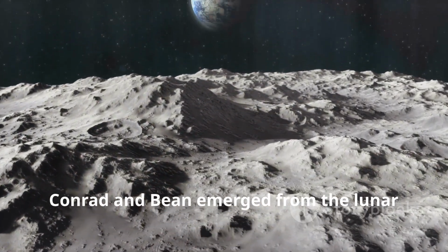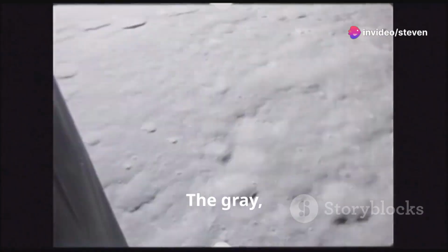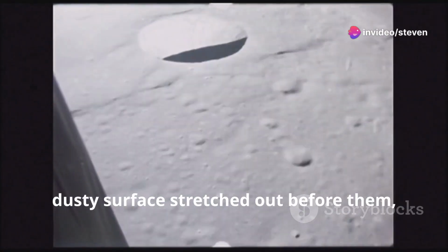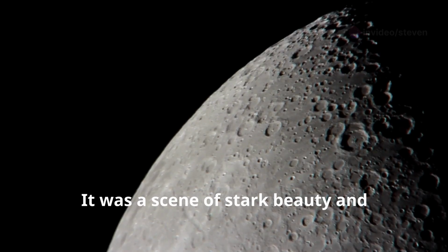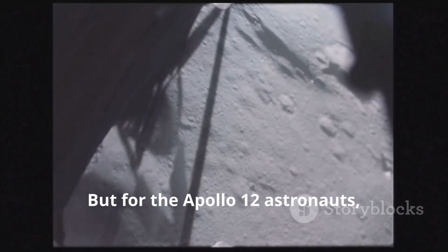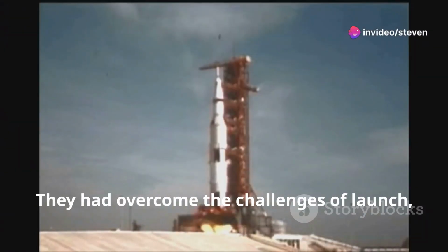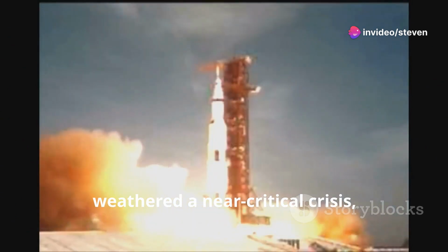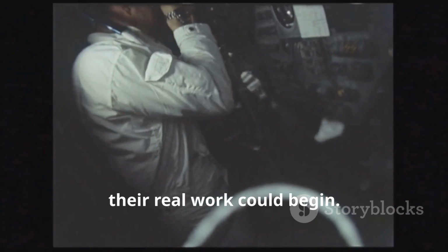Conrad and Bean emerged from the lunar module and gazed out at the desolate lunar landscape. The gray, dusty surface stretched out before them, bathed in the harsh glare of the sun. It was a scene of stark beauty and profound isolation. But for the Apollo 12 astronauts, it was a moment of triumph and exhilaration. They had overcome the challenges of launch, weathered a near-critical crisis, and successfully landed on the moon. Now their real work could begin.